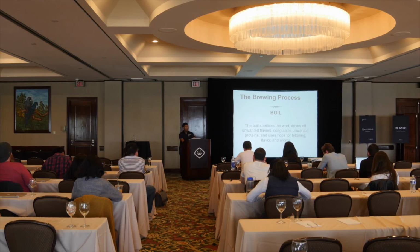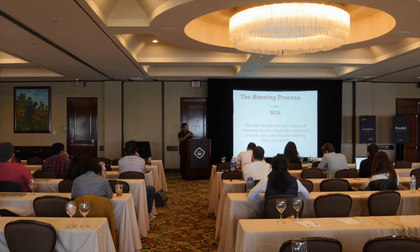The boil does many things. It sterilizes the wort, or unfermented beer. It drives off unwanted flavors such as DMS, which produces a cooked cabbage or creamed corn flavor. You don't want that in beer, so you definitely want to drive that off. It coagulates unwanted proteins, so it combines them and makes them fall to the bottom. And then you use hops for bittering at the beginning of the boil, flavor in the middle, and aroma at the very end. The longer it's boiled, the more the alpha acids within the hops convert over to bitterness units.